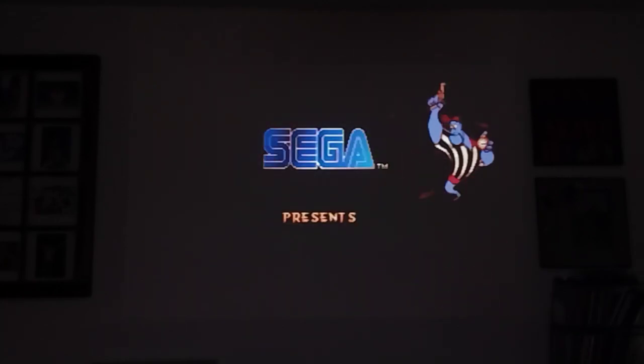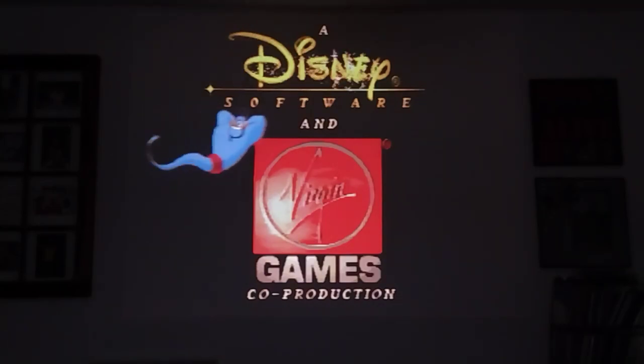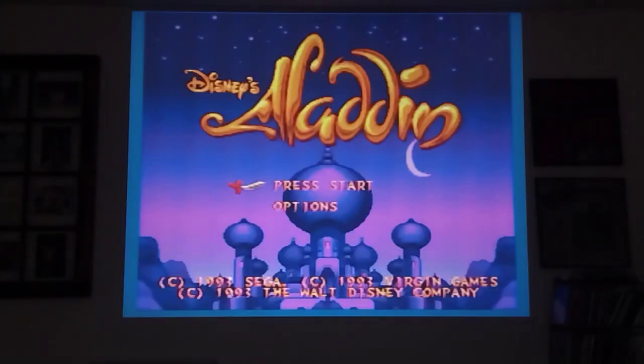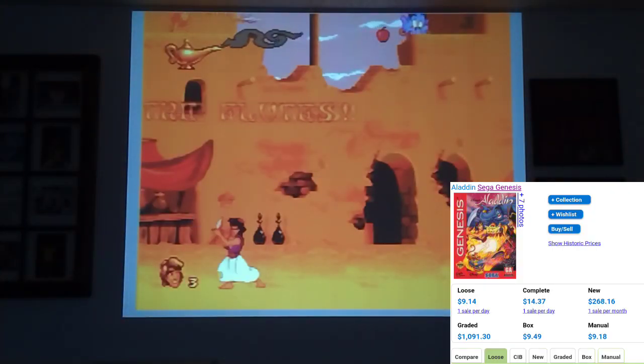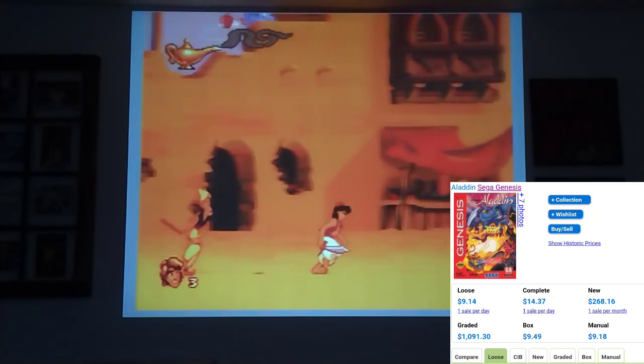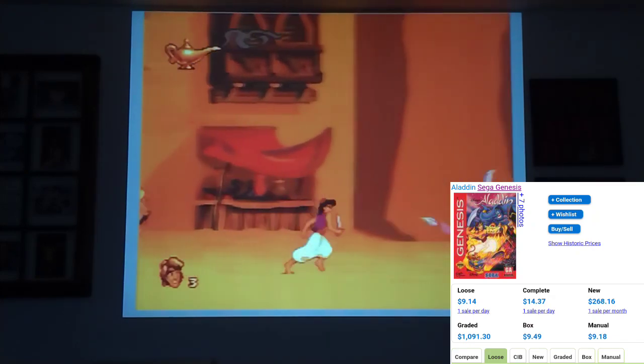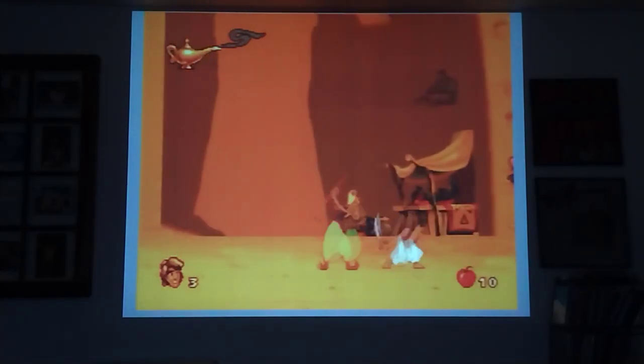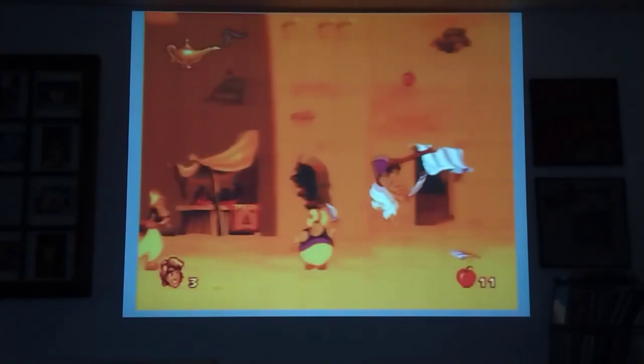Oh yeah, we can get some licensed stuff in here. Do you recognize the blue guy? Well, maybe you should. He's in one of the biggest animated movies of all time, Disney's Aladdin. Also the biggest video game for the Sega Genesis of all time. $9.14 for Aladdin. The animation is so good, it actually revolutionized the way that sprites were drawn in video games.